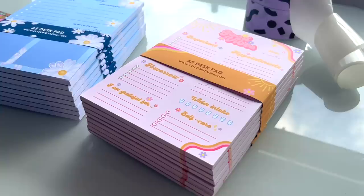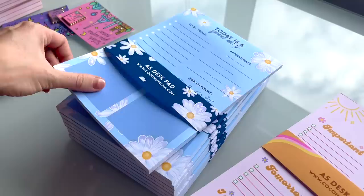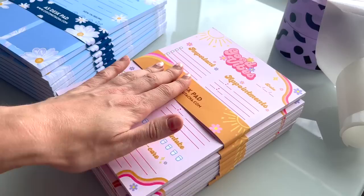I've just been making a small batch of belly bands for these desk pads, and I think they look so much better than how they do in a cello bag. I'm thinking of doing this just for the market, but if it goes well and people like the new packaging, I might keep it like this. Plus, it saves me from using plastic.